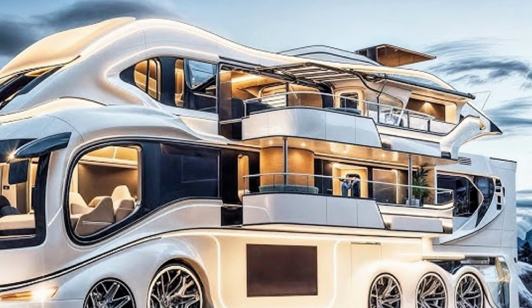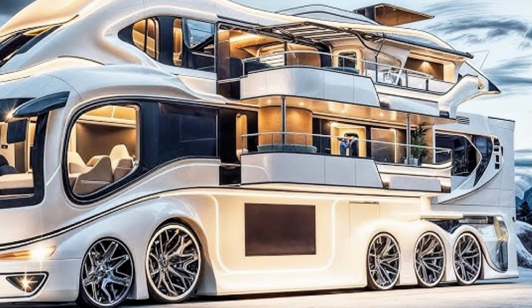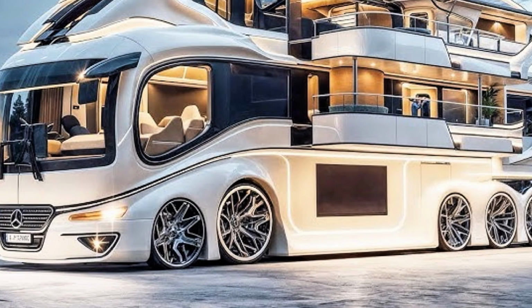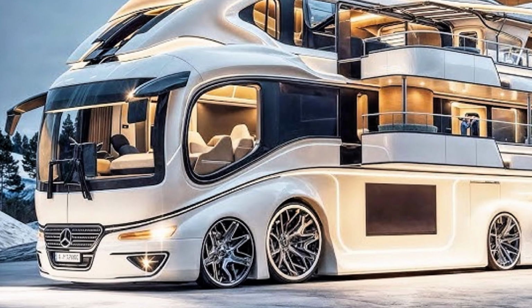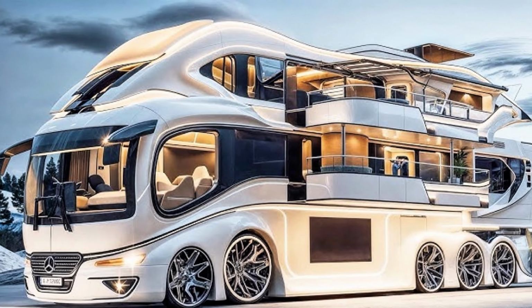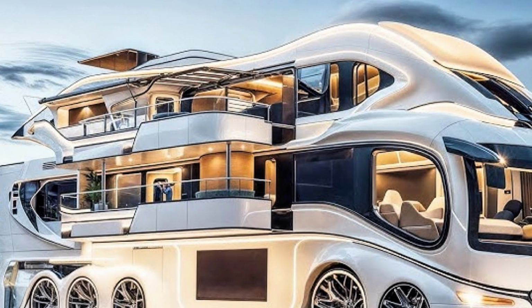The bedroom suite is one of the highlights of the Mercedes luxury bus, with adaptive climate systems, memory foam bedding, and a panoramic smart glass ceiling. It creates an environment of pure relaxation. At night, the glass can tint itself for privacy or remain transparent for a starlit view.